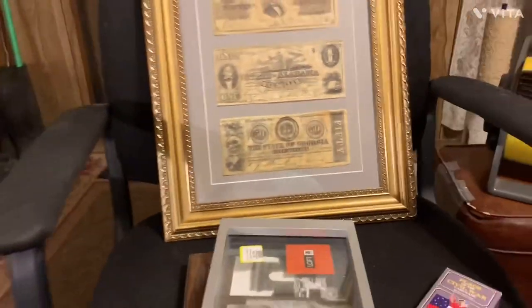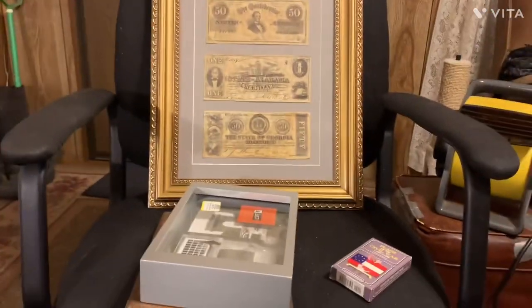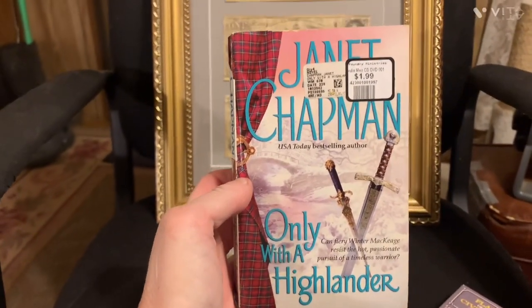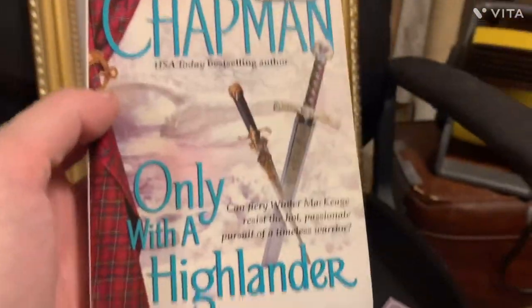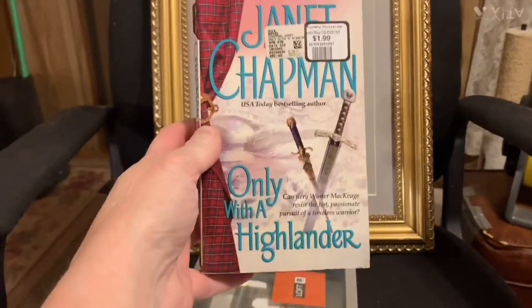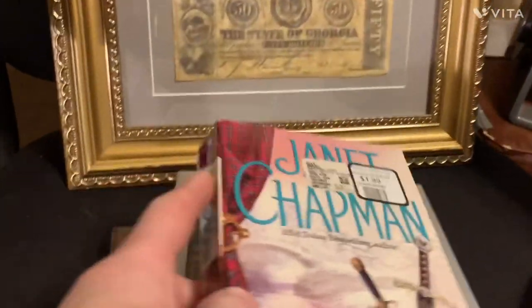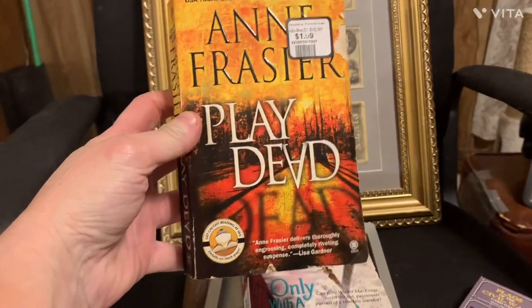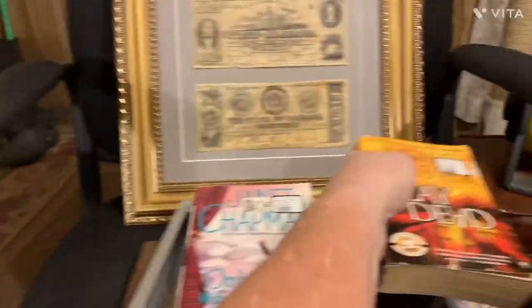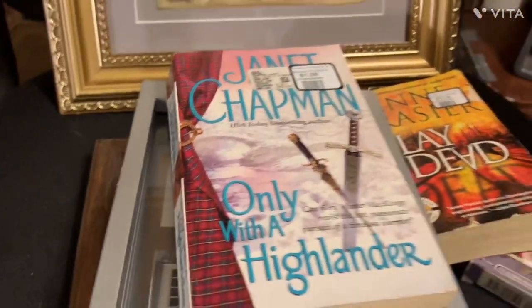I got two books, romance books, of course. One time travel romance. Let me show you, okay? Only with a Highlander. And that's a time travel romance. Okay, I'm gonna pretend like it's Jamie Fraser from Outlander, okay? And I'm gonna pretend I'm the heroine in it and he's the hero. Then I got me a Play Dead right here, okay? That's a mystery. But I got them two books. But this one's gonna be my favorite, okay? Only with a Highlander.